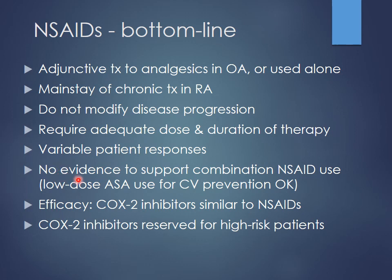However, it's okay if you have a patient who's on like 81 milligrams of aspirin for cardiovascular protection and an NSAID. You're not going to find too big of an increased risk for side effects, but just be aware. You look for things like bleeding, bruising, etc. But generally, it's pretty safe to have these patients on both.